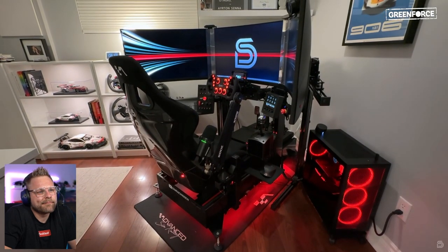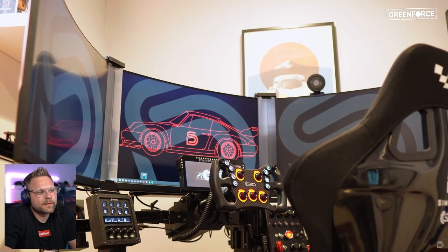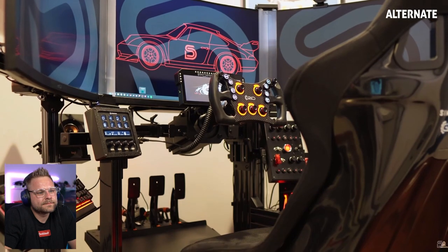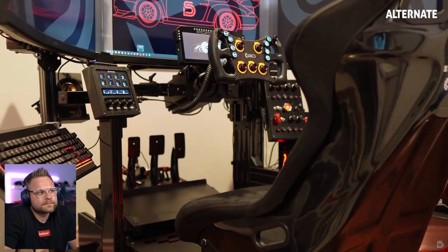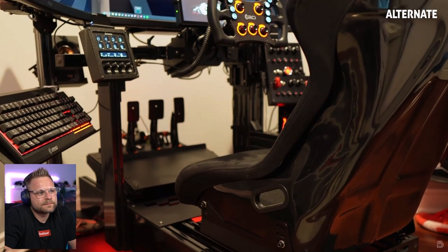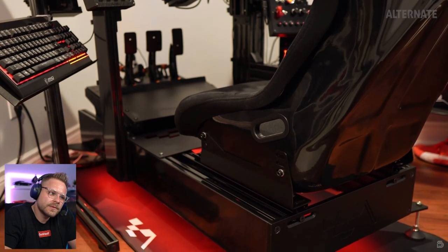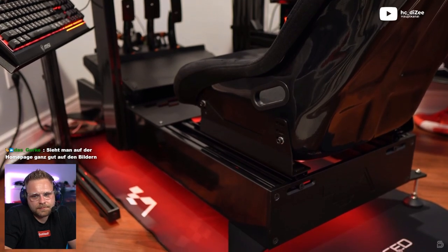Although there are many other aluminum profile rigs for less money on the market, if quality and details matter to you, then investing in the ASR Pro is worth it in my opinion. It's the one to go for if you're looking for your end game rig, and you may never have to replace it unless your needs drastically change.